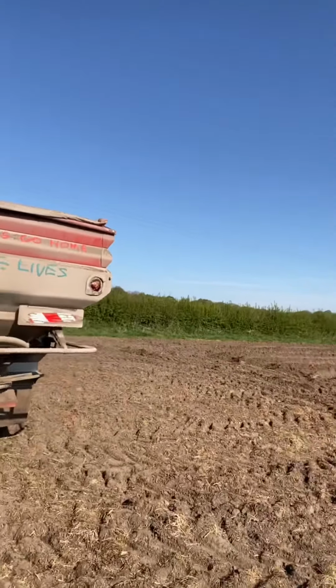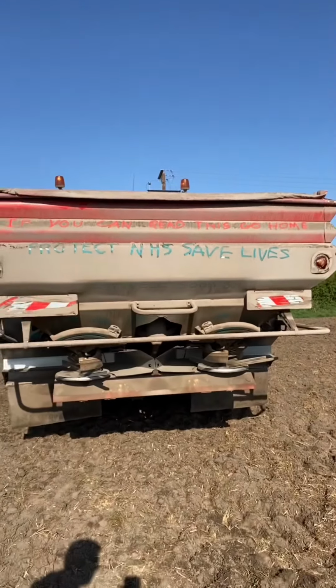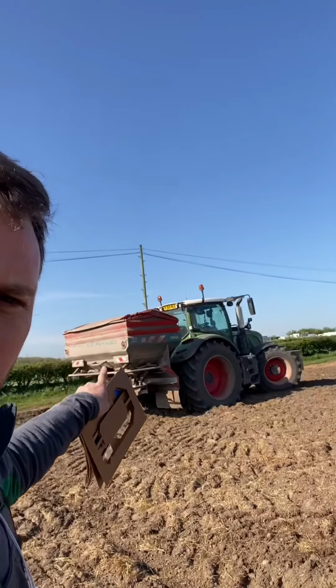Day 24 now of isolation, lockdown learning. It says, if you can read this, go home, protect the NHS and save lives. Today's letter of the day is P for potatoes. So I'm going to put some footage on of planting potatoes and preparing the ground ready for them. I'm just about to put some potash on now, which helps them grow.